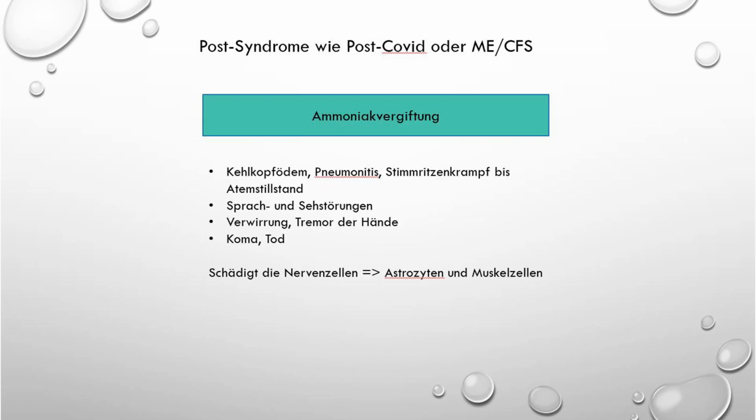Ammonium carbonicum, hartshorn salt, contains the poisonous ammonia. Let's take a quick look at what ammonia poisoning does exactly in order to be able to draw further conclusions about the homeopathic medicine. When inhaled, we have symptoms such as laryngeal edema, pneumonitis, and glottic spasm, even respiratory arrest. If ammonia gets into the blood, it can lead to speech and vision disorders, but also confusion, tremors of the hands, coma, and death. Ammonia damages the nerve cells in the brain, especially the astrocytes and muscle cells.